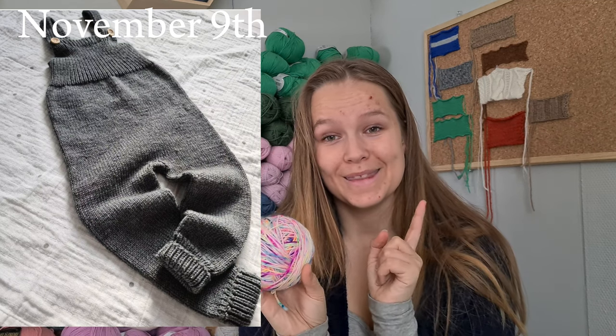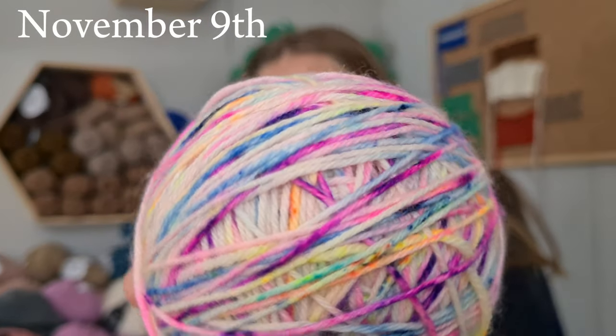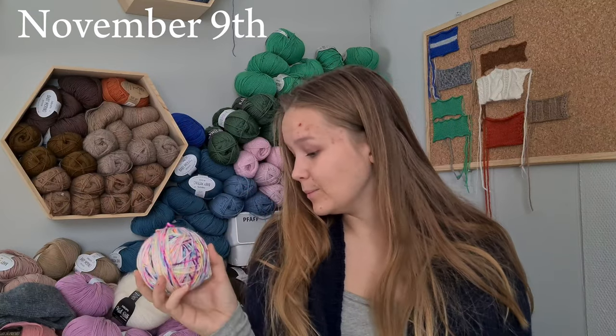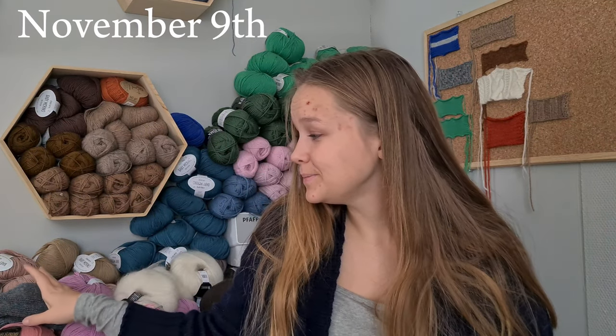I only hope that the gauge will be correct and that I'll have enough yarn, but I think it's going to work out. So super excited to be working with this, and I think after casting this one on, it's going to be my main project, just because it's going to be so fun. I'm probably not going to be able to put it down.